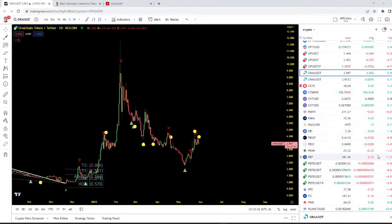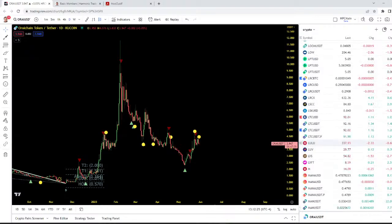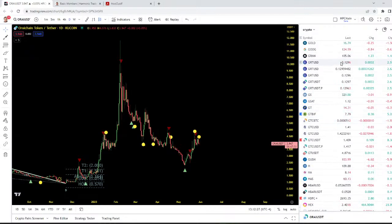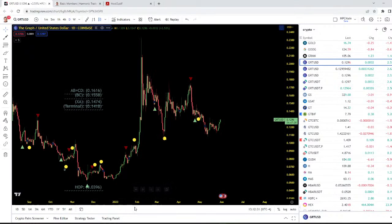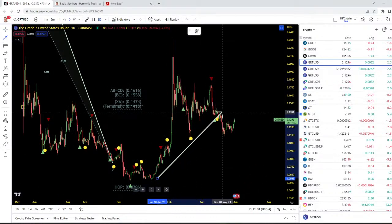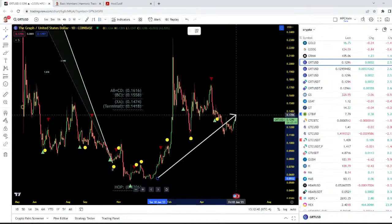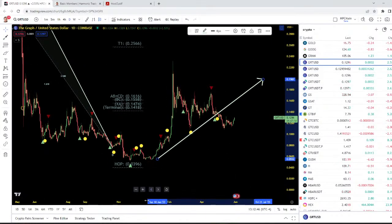What else? Here's the graph. And this is another one where it seems like it's trying to ramp. And you had that big first thrust move. But you need to see trend line continuation. This is actually almost a broken trend line. Really, if we keep it tight.